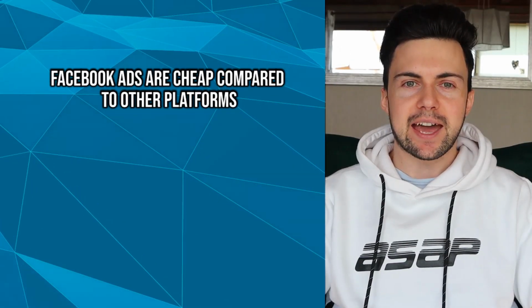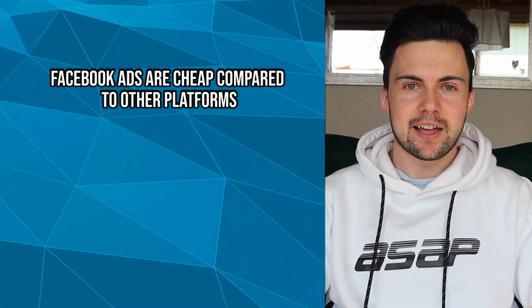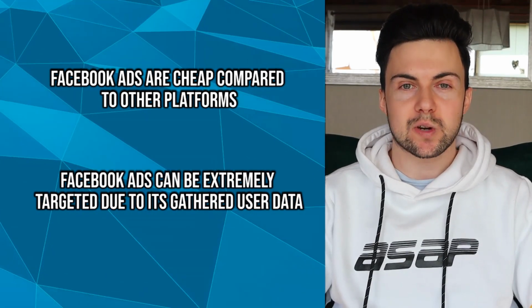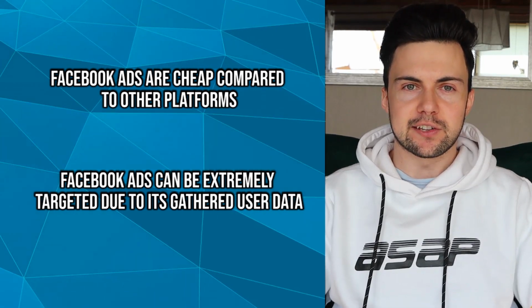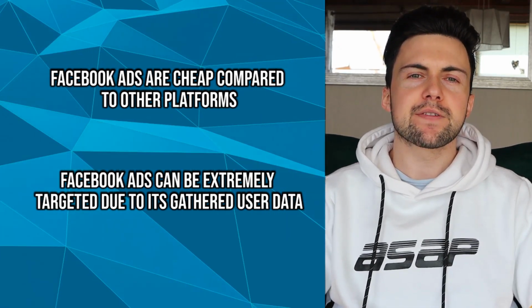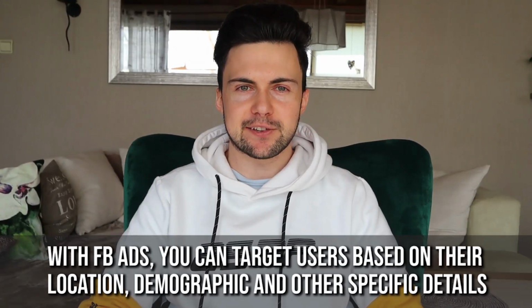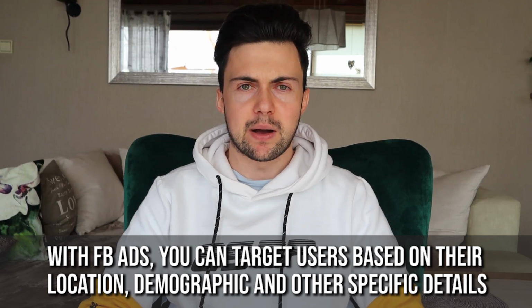Firstly, Facebook ads are cheap when compared to other platforms like LinkedIn and Google ads. Secondly, Facebook ads can be extremely targeted due to the massive amount of data Facebook gathers about its users. This means you can be specific and precise about who you target, and with Facebook ads, you can target users based on their location, demographics, and other highly relevant and specific profile information.